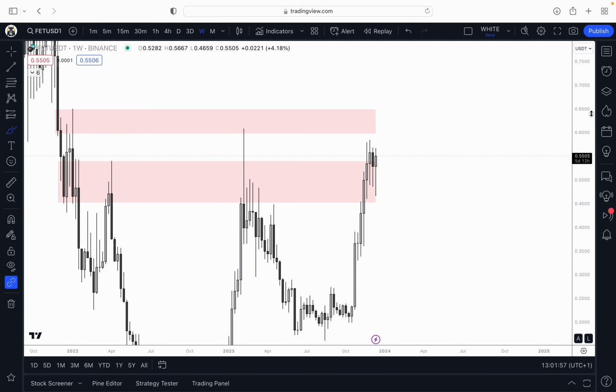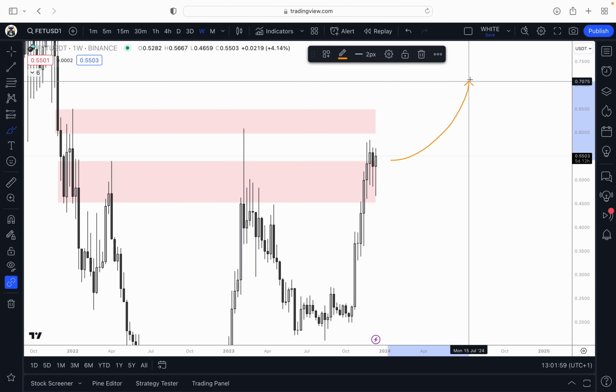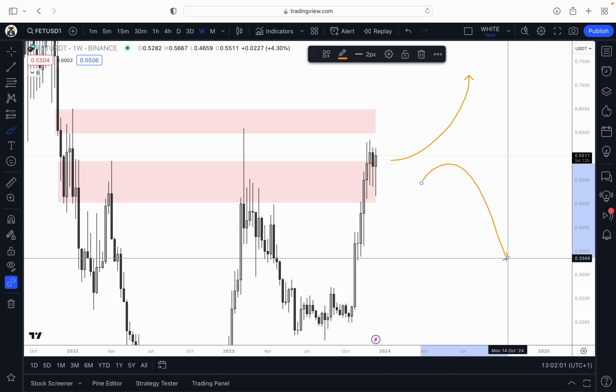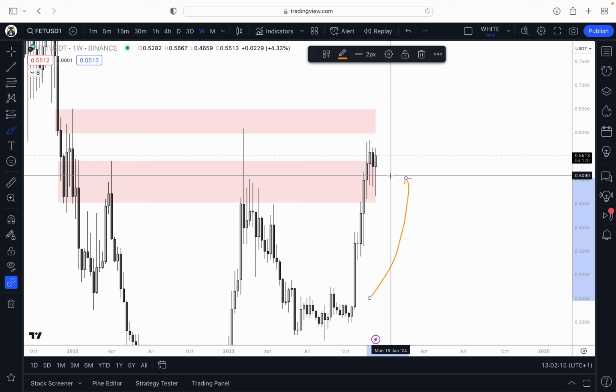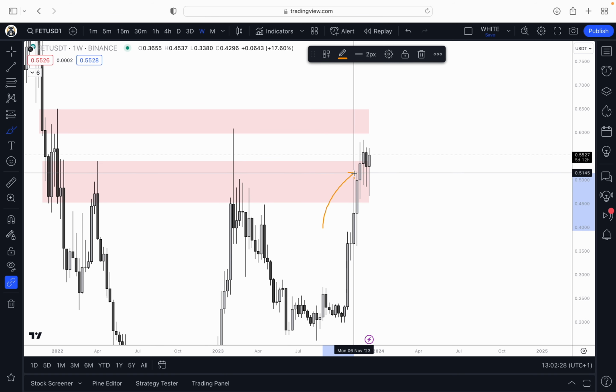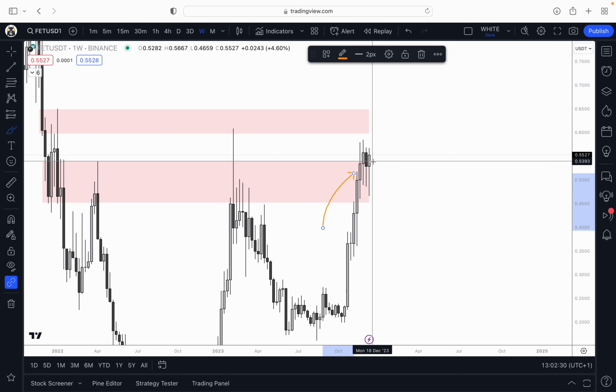In this video we are talking about if Fetch.AI continues the bullish momentum to the upside or if we see a retracement to lower levels. As you can see, we are having this strong bullish momentum on the weekly time frame, and we saw the move into the supply zone, and we are seeing this rejection now right here.